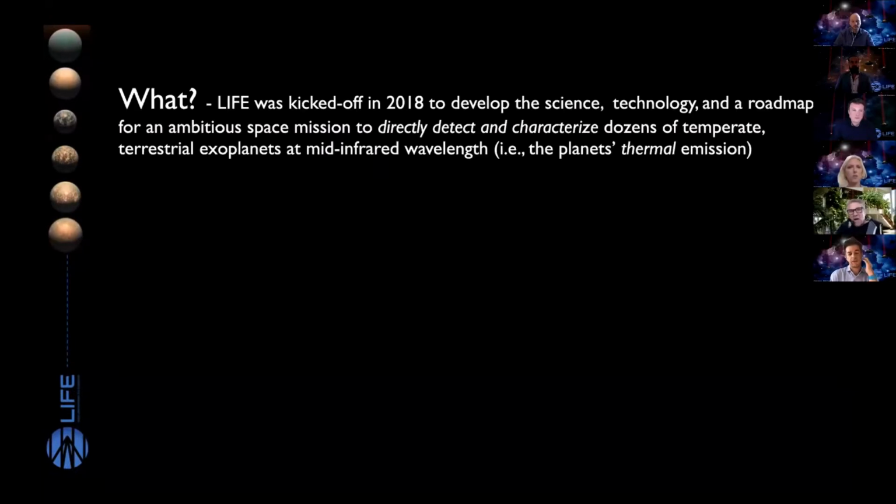So officially LIFE was kicked off in 2018. And the goal was really to develop the science, the technology, and a roadmap for this ambitious space mission that has the goal of directly detecting and characterizing dozens of temperate terrestrial exoplanets.